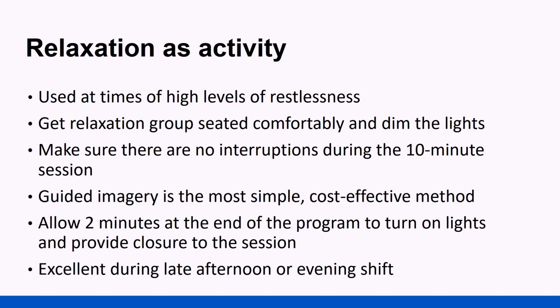It's ideal to have a separate room or space to do this program in, but it's not always possible. Try to make the space as quiet as possible, with no distractions. For guided imagery, you will want to read a script for about 10 minutes or so. At the end, hopefully residents will not be too sleepy, but will be relaxed and focus on the next program or activity in their schedule for the day.